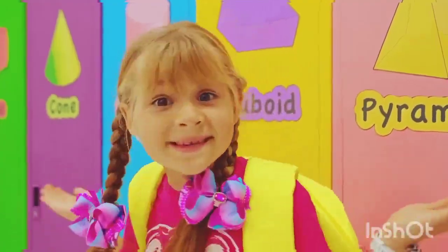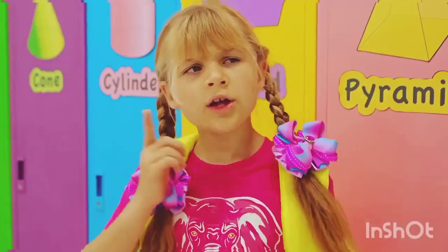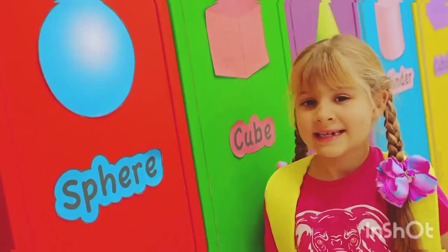3D shapes. Cool. Interesting. Right side. Spin it.